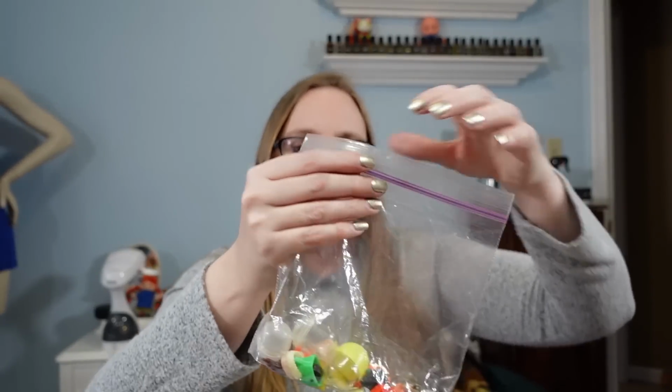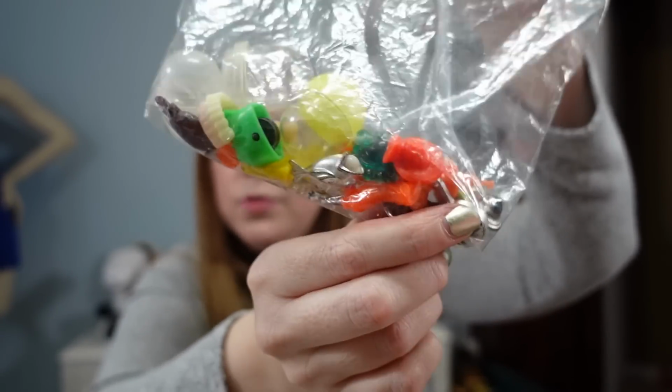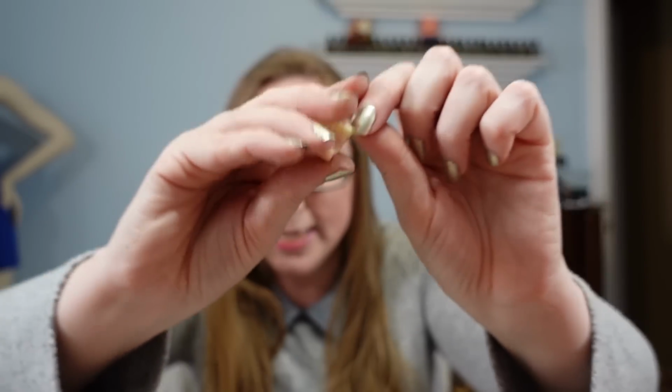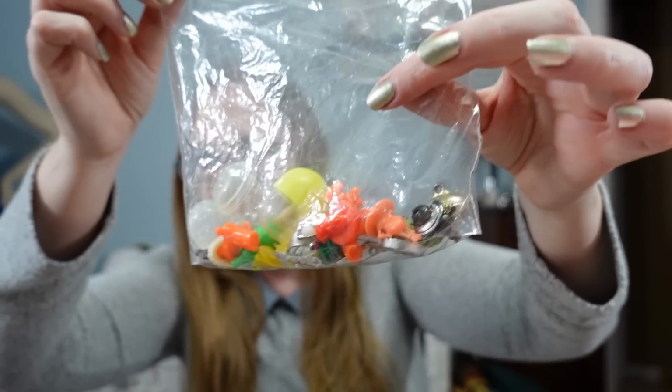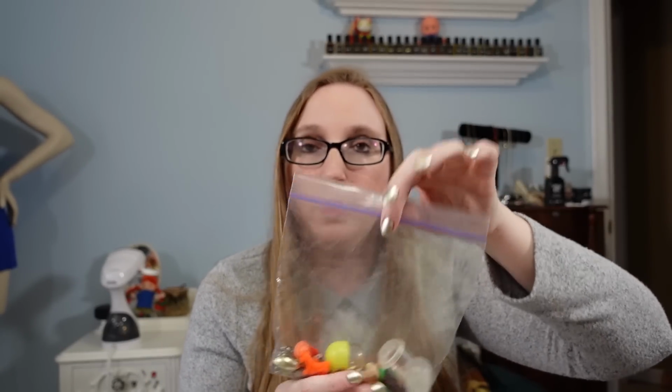This was a little baggie of what appeared to be bubblegum machine vintage charms, or like Cracker Jack vintage charms. There were all sorts of ones. These are like little false teeth, everything from that to like roller skates. I mean, there's quite a few different ones in this baggie. So I put these up on auction at a starting price of $12.99. They currently have 3 watchers. I have sold other lots of like the bubblegum machine, Cracker Jack charms before, so these definitely do sell as well.